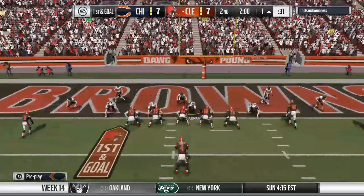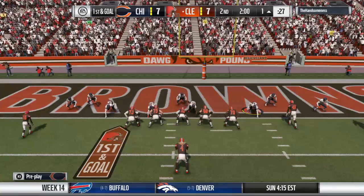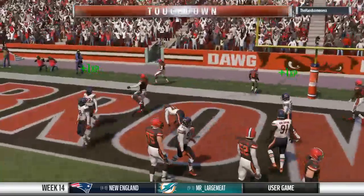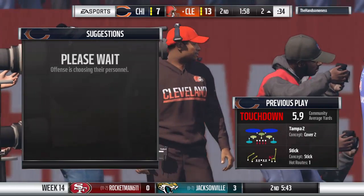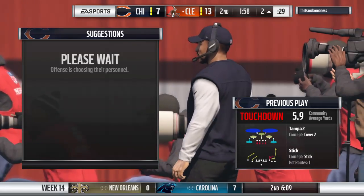They come out five wide, three of them to the right side. Now a shotgun snap, and that's going to be caught for a Browns touchdown. Terrell Pryor, his second touchdown of the game, his third on the year. And the Browns are able to cash in for six.